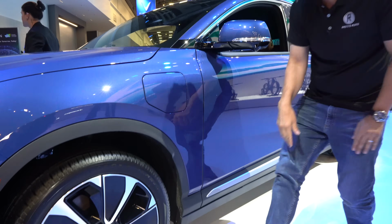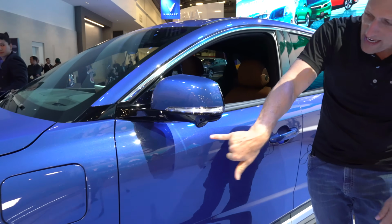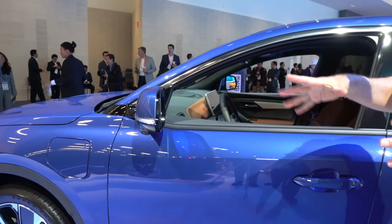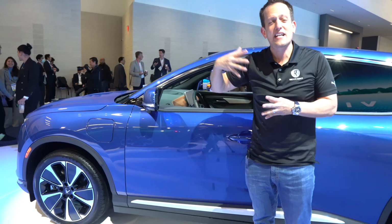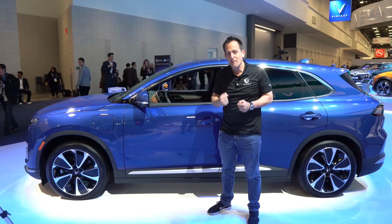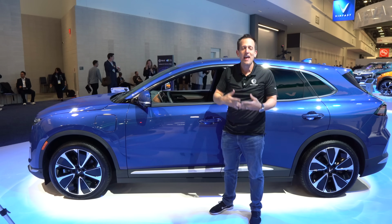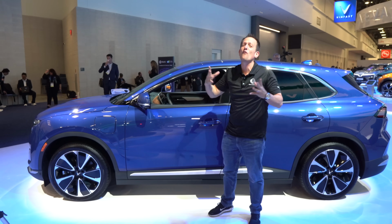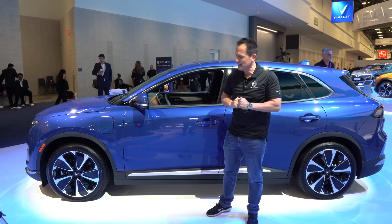Now, as we come down the side, color matched on the mirror caps. Look at the 360-degree camera. So not only are you getting technology when it comes to battery power, when it comes to electric motors, but you're also getting that technology that's gonna help you drive this vehicle a lot safer and a lot more efficient, because on the interior, you have an over 15-inch infotainment system screen.